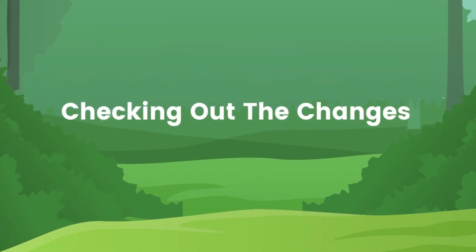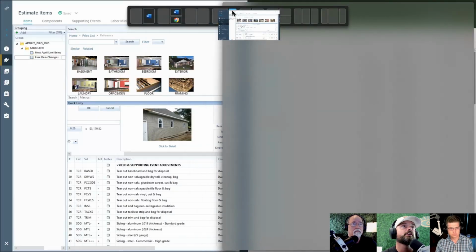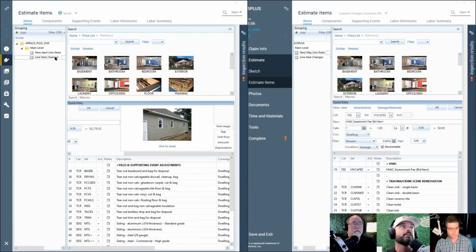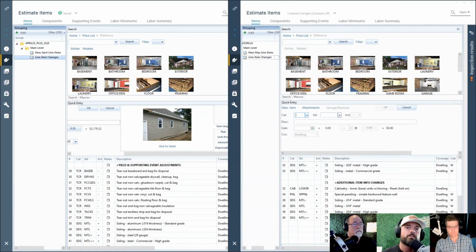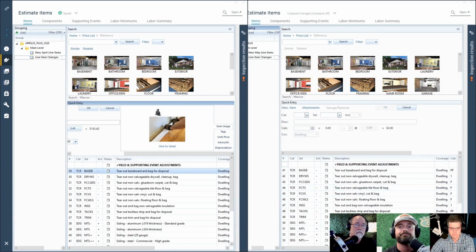Checking out the changes. All right, allow me to snap my screen, guys. I'm going to throw the new line items on the right, and we've got the old line items here on the left. Okay, so we have no major yield, labor, or productivity rate changes that were recorded in the line items here. We do have some updates to the remove line items in this TCR category. There have been some changes to the waste bag component. There's actually an increased cost in these with the new line items.